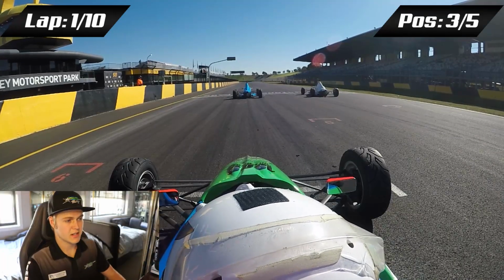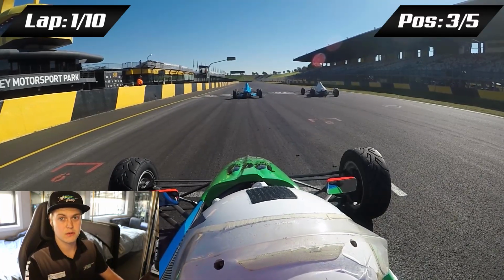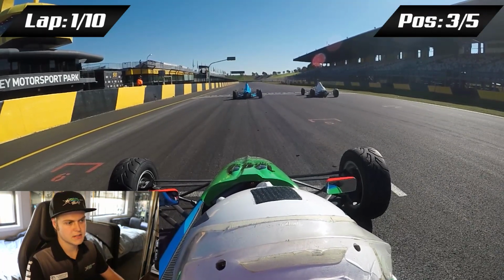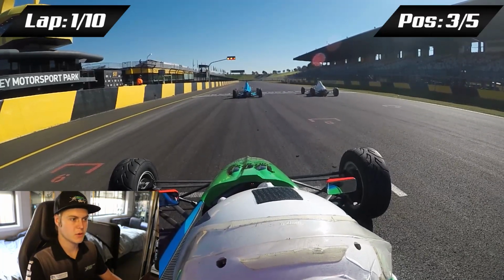So here we go, we've got the race start here. We're in P3 at the moment out of 5 Duratec cars, and there were 13 cars in total, including the Kent cars this weekend. But this is more like the XL starts, not like the Ledger car starts. So standing start, we're going to sit here in P3, bring the revs up, the lights come on, and as soon as the lights go out, we're away.